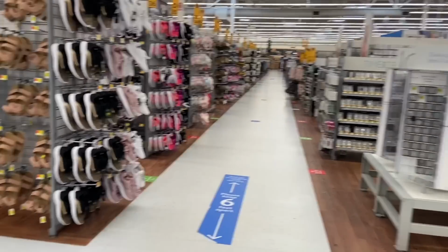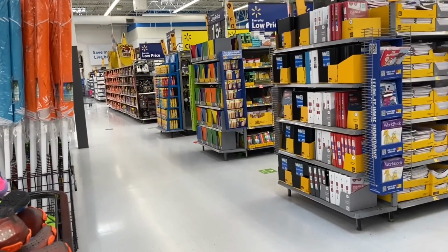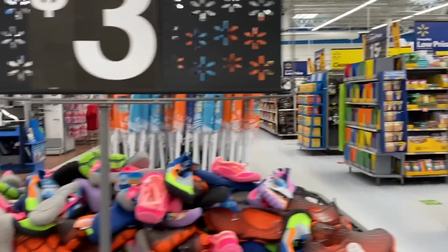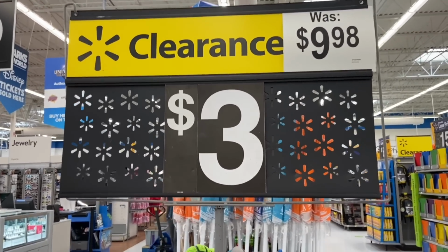Look, there's nobody in Walmart, you guys. And it's pretty late in the day. And this is a pretty popular Walmart. But look, there's hardly anyone here. It's about 11:30, 12. But I found these backpacks right here. Normal price is $9.98. It's down to $3.